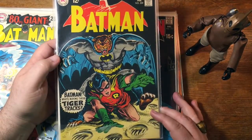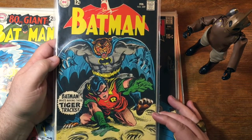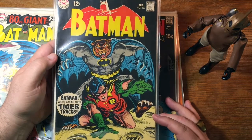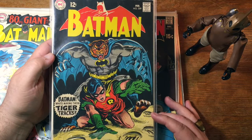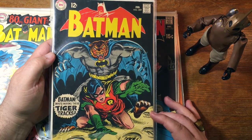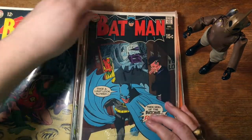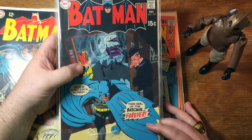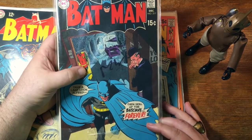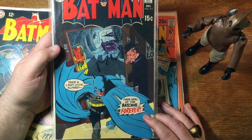Here it looks like, what do we got here? We got Batman dressed as the Bronze Tiger, or the Bronze Tiger dressed as Batman, or maybe it's an early Fawcett crossover. Maybe that's Mr. Taki Tani. Oh, and here's an early use of the dead Robin costume trope. Seal the Batcave forever.